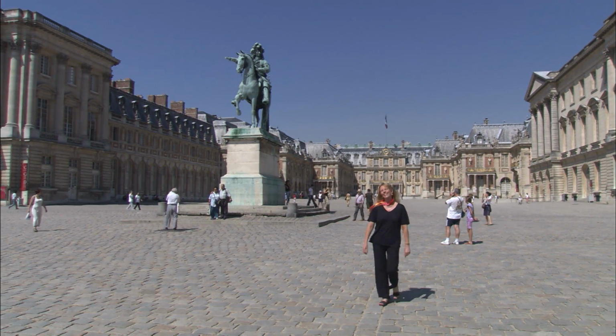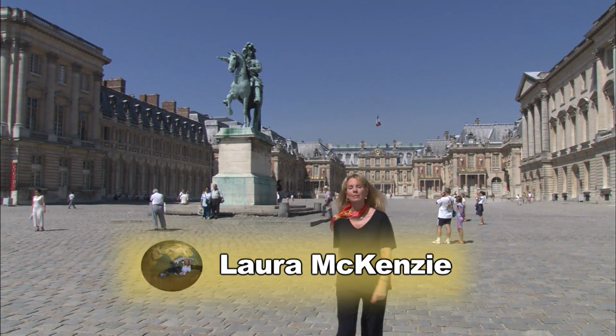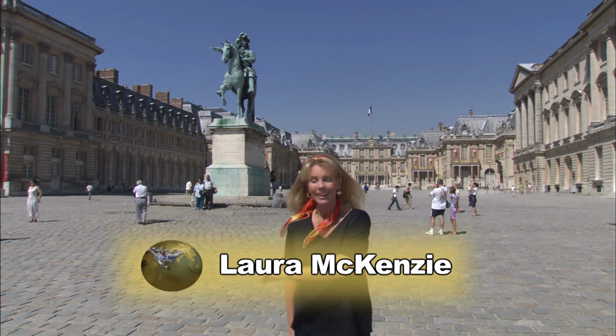I'm Laura McKenzie, and you know, there's something kind of special about driving around the corner here in Versailles and coming across Louis's little country home. It's just the most impressive palace I've ever seen. But France is like that. It sort of lures you in with its quaintness and charm, and then bam, knocks your socks off. Well, Versailles is great. It's a day trip from Paris, and there's a lot more to see around Paris. But for now, bonjour, welcome to my home. I wish.